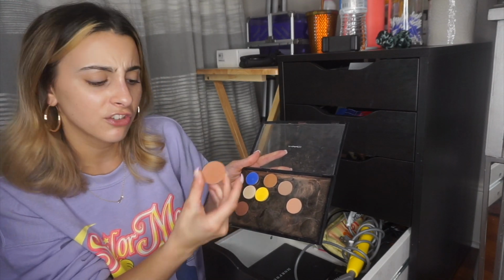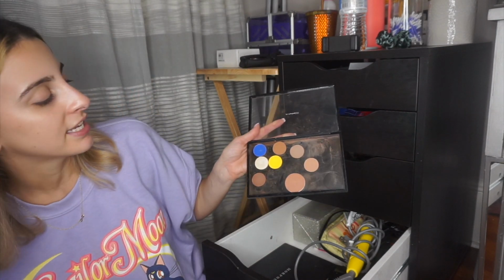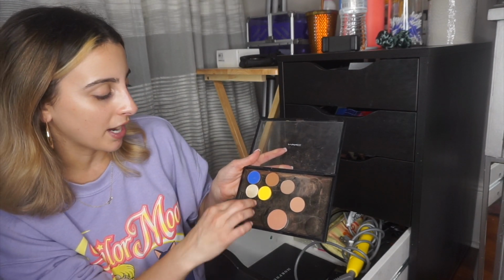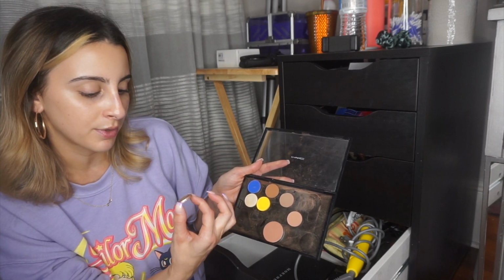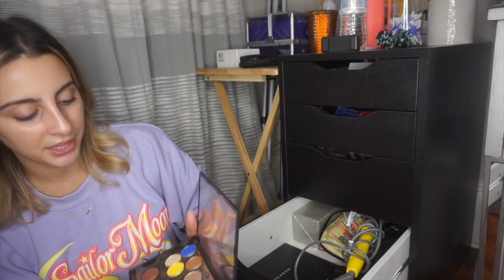These three shades. And then what was this one? Oh, I actually don't know what this is, to be honest. I'm not sure what that's doing in there. I don't even think it's matte. But anyways, these three right here are so iconic, it's not even funny. And then this one is Swiss Chocolate. But these three right here, so iconic. So I think I'm going to hold on to it.